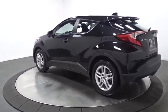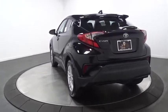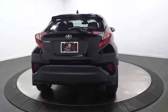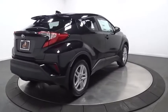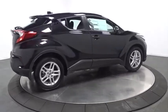Here are some of this vehicle's great options. Backup camera, keyless entry, front wheel drive, trip computer, clock, brake assist, tachometer, outside temperature gauge, cloth seats, body color door handles, engine immobilizer, power rear window sunshade, low tire pressure warning.